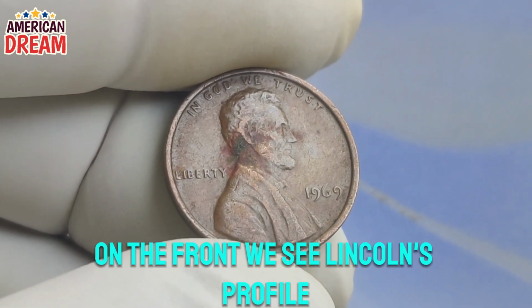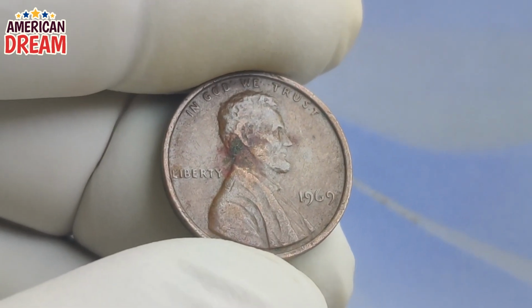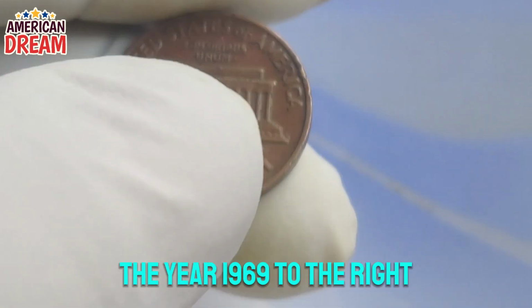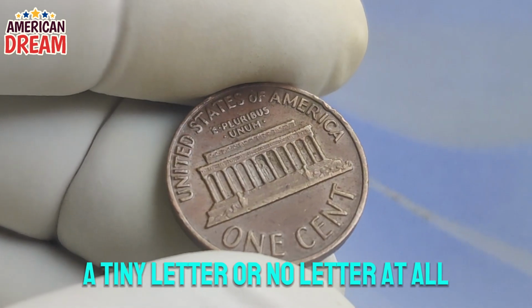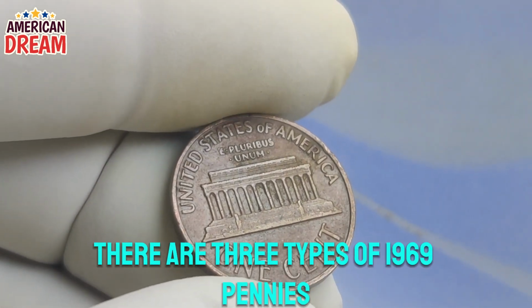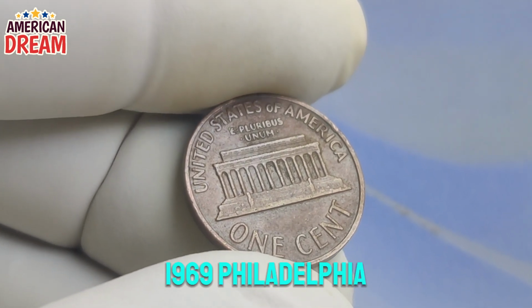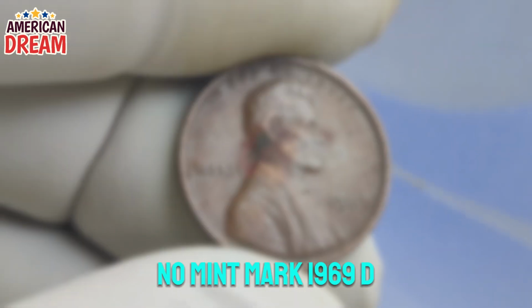The Lincoln cent, featuring the image of President Abraham Lincoln on the obverse and the Lincoln Memorial on the reverse, was introduced to commemorate the 100th anniversary of Lincoln's birth. But by 1969, something fascinating happened that would create one of the most desirable pennies in U.S. coin history. Chapter number 2: Design and Mint Marks.